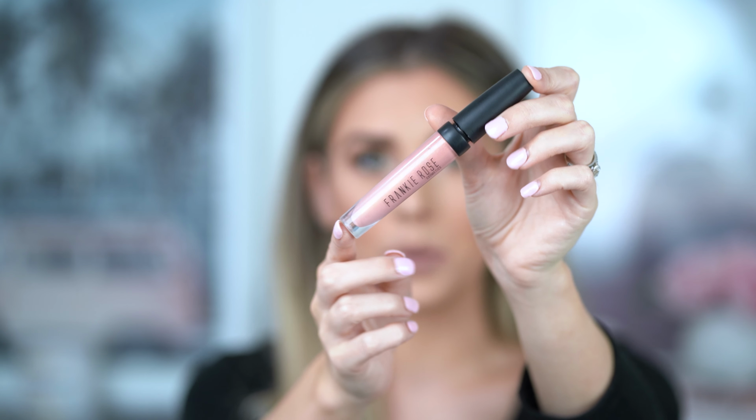This is my absolute favorite shade of theirs. It is just so pretty and has a hint of pink and a little bit of shimmer to it. But this is my go-to, and I just think it is the prettiest shade ever. Plus their glosses really wear comfortably. They're not sticky at all, and they're hydrating. I just love the formula a lot.